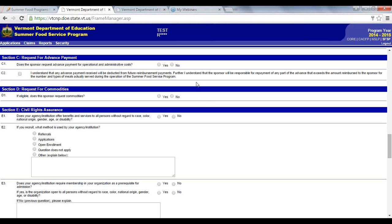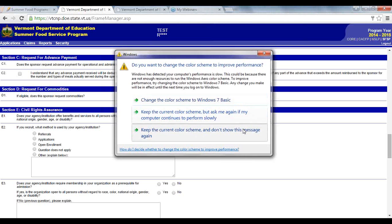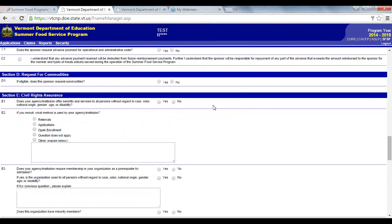If you don't want advance payment, just click no on C1. Karen Abbott, as she gets agreements in, is sending emails out to folks, asking as she gets your intent, please let us know if you want advances or want USDA foods, otherwise known, or used to be known, as commodities. So even outside this agreement, we're trying to collect that information early on so that we can work with you and make sure that we meet your request.